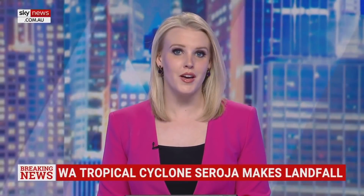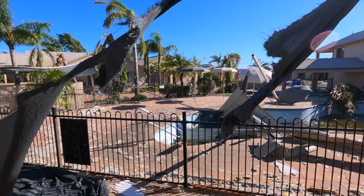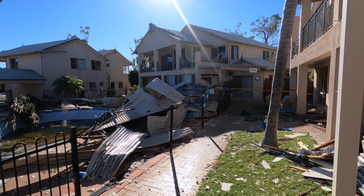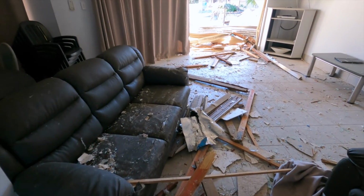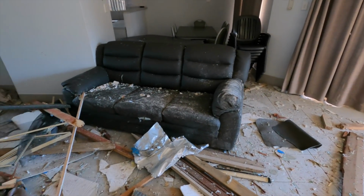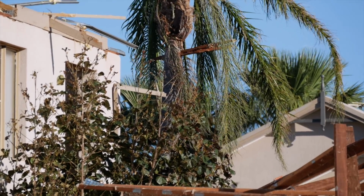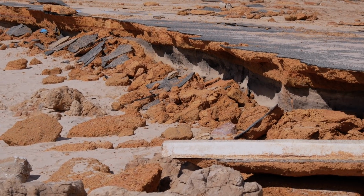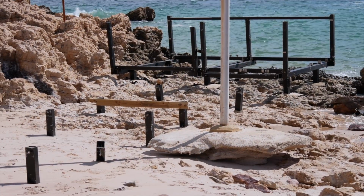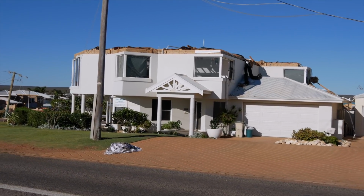Well, tropical cyclone Seroja has made landfall in Western Australia as a Category 3 system, bringing some roofs there, roof and solar panel there. Someone's roof came in and landed in the lounge room. And just up here there's a bit of 4x2 straight through a palm tree, which shows you how much force the wind had. Nice white places on the corner with no roof.